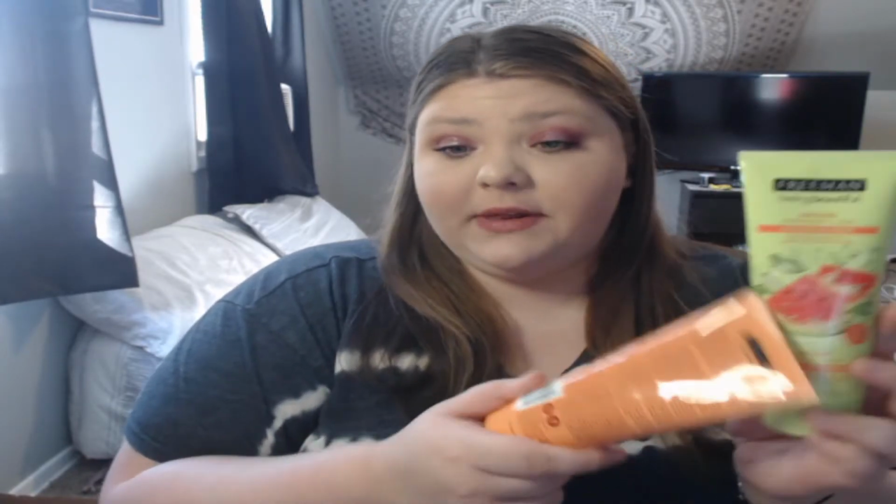So right off the bat, I know I'm going to get rid of these two Freeman masks. This is the cooling gel mask. It's the watermelon and aloe one, which I did love. And this is the sweet tea and lemon peel off mask. Now, I think these are good. They're not spectacular skincare by any means. I loved the cooling gel mask. I just have evolved a little bit beyond these, and I have better masks that I prefer.